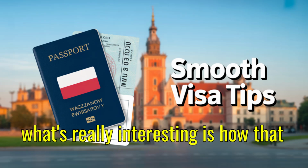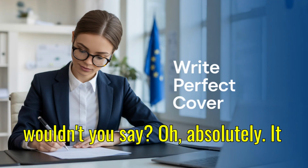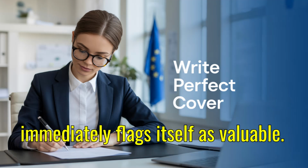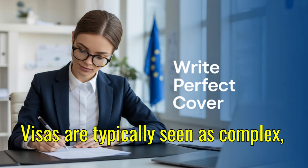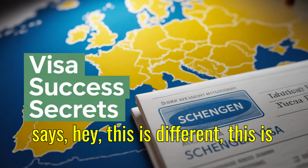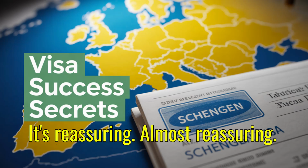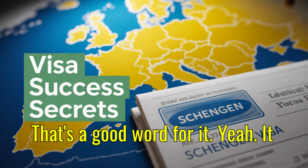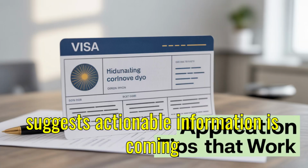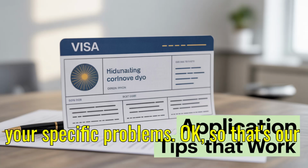Right. And what's really interesting is how that headline itself acts like a signal, wouldn't you say? Oh, absolutely. It immediately flags itself as valuable. Visas are typically seen as complex, maybe expensive, definitely time-consuming. So a title like this says, hey, this is different, this is clear, maybe easier, maybe cheaper. It's reassuring almost. Reassuring, that's a good word for it. It suggests actionable information is coming. Precisely. Information designed to solve your specific problems.